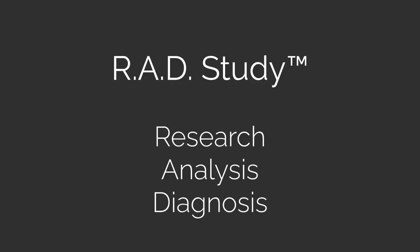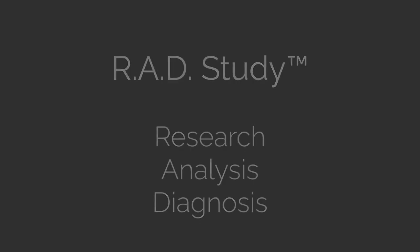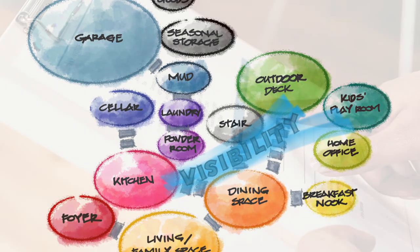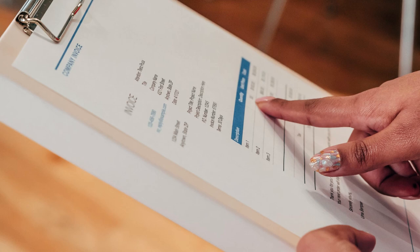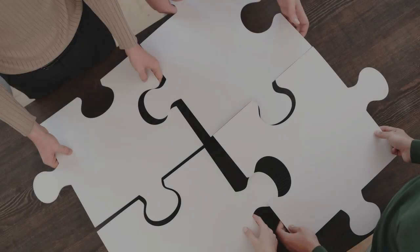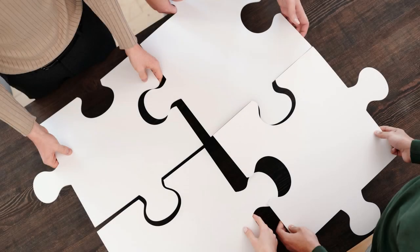If you feel good with what we found, everything's all taken care of, step two is my RAD study. RAD: research, analysis, and diagnosis. It's an in-depth study of every area that the pre-design diagnostic had a cursory glance at. It creates your program and your design brief, and also determines a scope of service and what my fee would be to design the project. If you're comfortable with everything you see, step three is a series of three calibration sessions that I call the tuning workshop, in which you and I determine how to make everything we've pulled up, the constraints, your desired outcome, and the available resources all fit together beautifully.